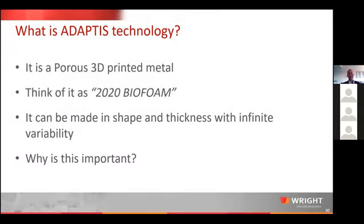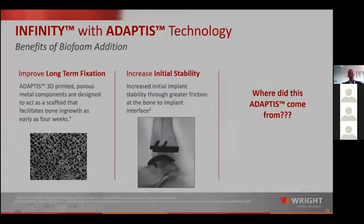So what is ADAPTIS technology? Well, again, you've got to think of it as a 2020 biofoam. It's a porous 3D printed metal. It can be made in any shape, thickness, of infinite variability. And so really we can do anything we want now with these 3D printed metals and the porous surfaces that we place on them. And you go, why is this important?